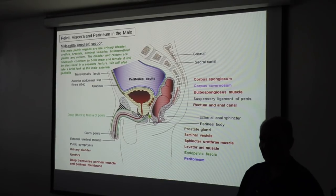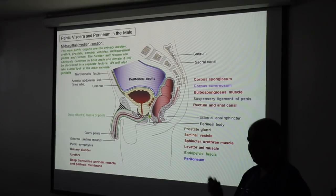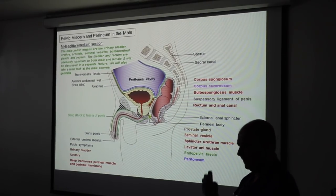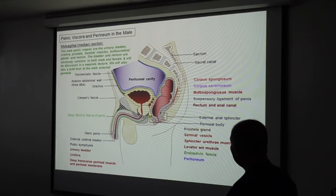So it is a space where, if you are standing and there is any free fluid in our peritoneal cavity, it can be visible here. One can depict it here. Now going further, can you see that?